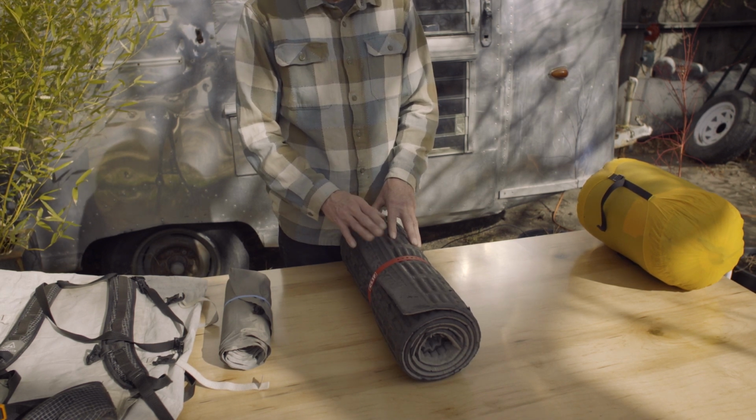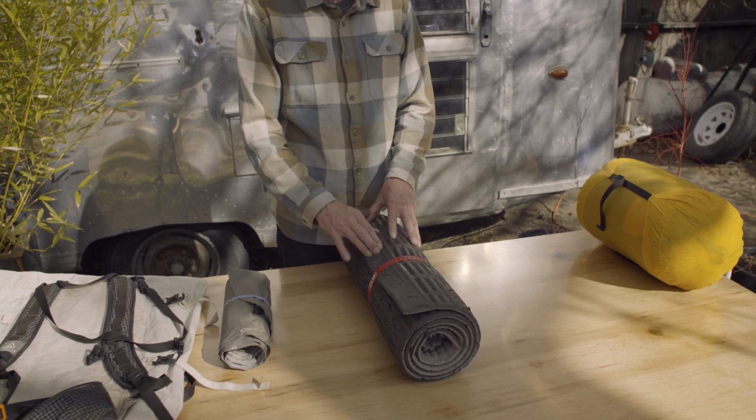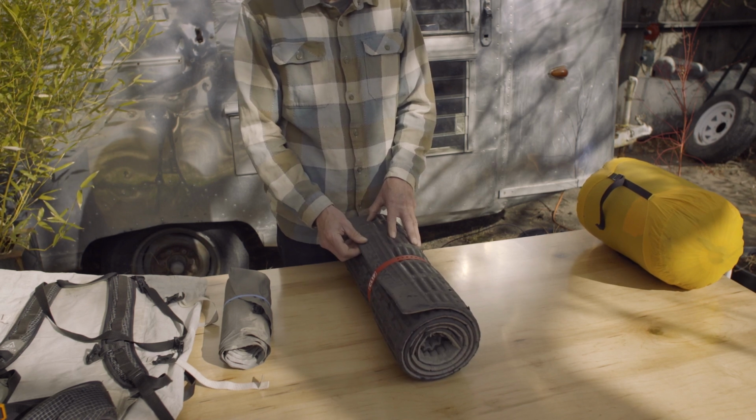I also recommend either this Ridge Rest or the Z Rest because they're actually fairly slick, and this ends up spending a bunch of time in the snow. It doesn't collect snow. Avoid an open cell foam or anything that has texture that's going to collect snow in the field.